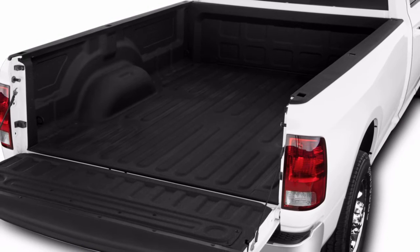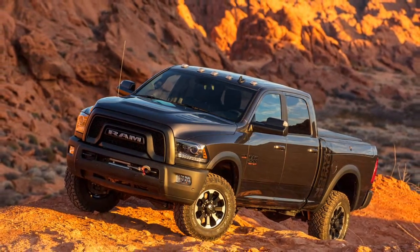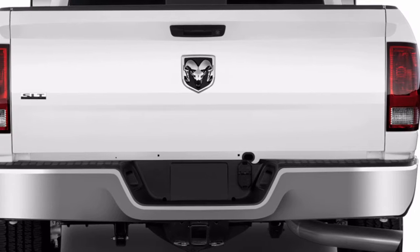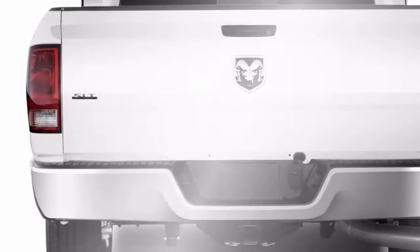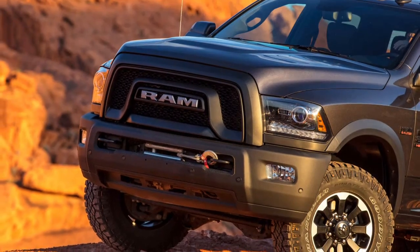An air suspension is optional, and its benefits are realized by more than just a richer ride quality. The suspension can be lowered to ease entry and payload loading, and it can be raised for more ground clearance. Although the Ram 2500 tracks straight on the highway, its hydraulically assisted steering is light and vague at all speeds.